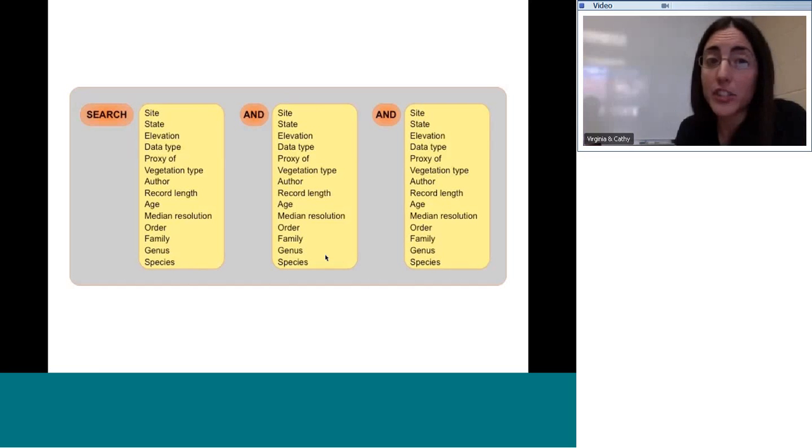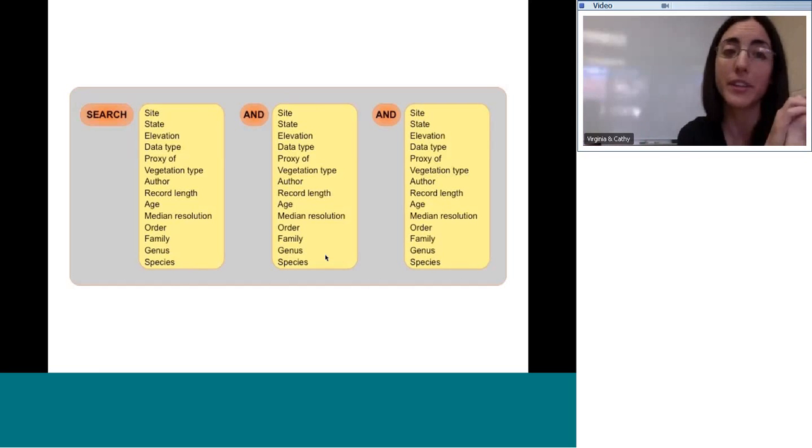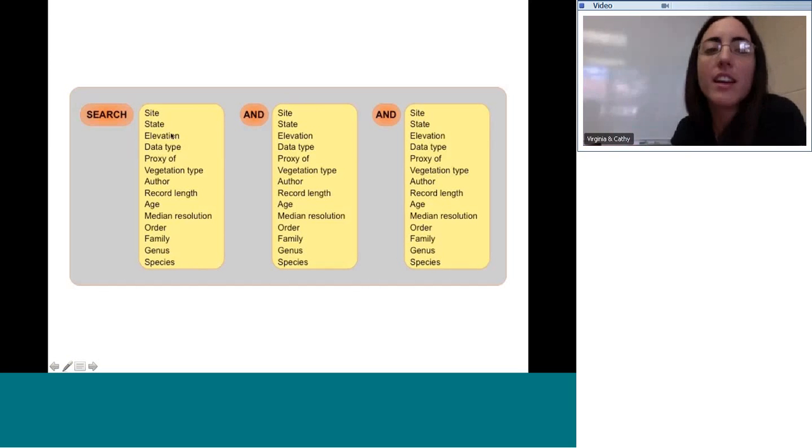So as we were saying, we can search the database either by looking at the map that we showed at the beginning, or by site, state, elevation. In case we're interested in high elevation vegetation, we can just constrain elevations and we are going to obtain the data sets above or below a given elevation. Data type, in case we wanted charcoal data. Proxy of, we could be interested in proxies of precipitation, and then we would end up with tree ring records and OSL possibly. Modern vegetation type, in case we wanted to know the evolution of forests, we could just type in forest and we would end up with all the sites that are presently located in forests, authors, record lengths, and so forth.